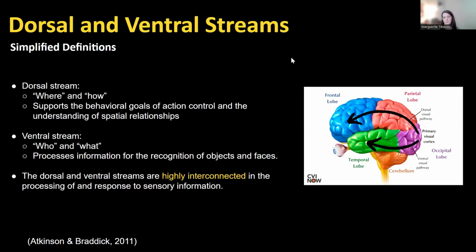As I mentioned, the dorsal and ventral stream dysfunction, here are some simplified definitions of what these streams are responsible for. The dorsal stream is known as the where and how stream, and it supports the behavioral goals of action control and the understanding of spatial relationships. The ventral stream is referred to as the who and what system, processing information around the recognition of objects and faces. The dorsal and ventral streams are highly interconnected in the processing of and response to sensory information. So while described as isolated streams, they are very much functionally integrated.